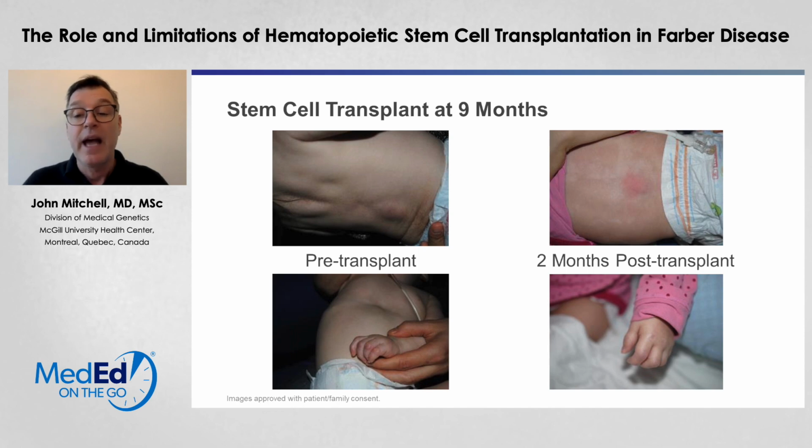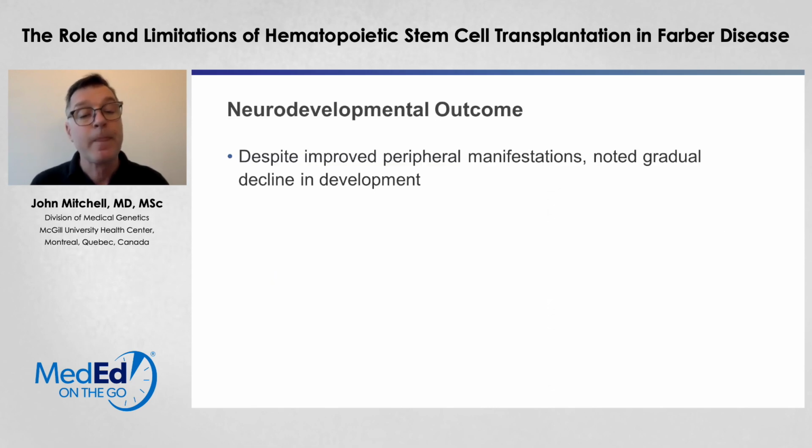Significantly as well, as we continued farther down the track, we saw an improvement in her pain, and the anti-inflammatory medications could be discontinued. By 19 months of age, or approximately 10 months post-transplant, we had resolution of the laryngeal nodules and resolution of all the peripheral nodules with an improved quality of life.